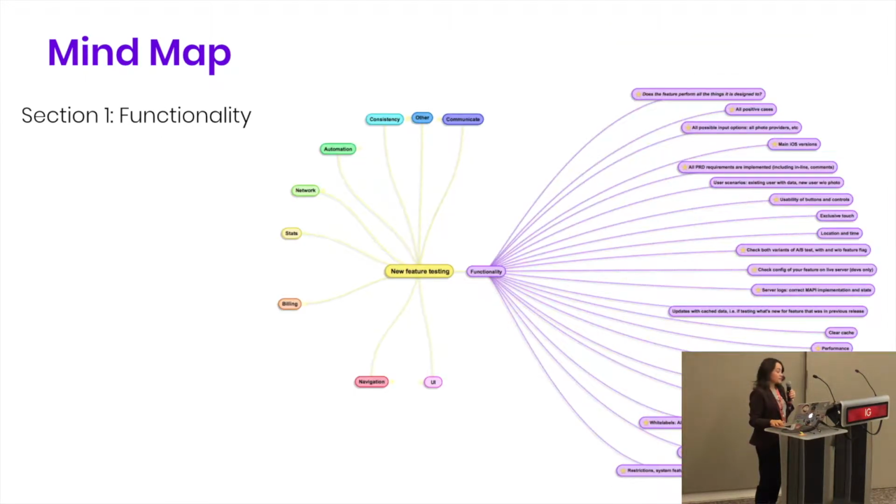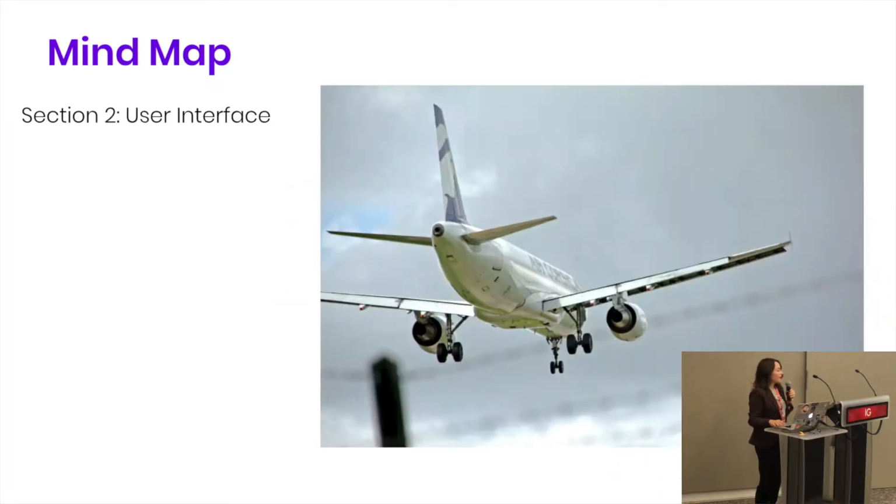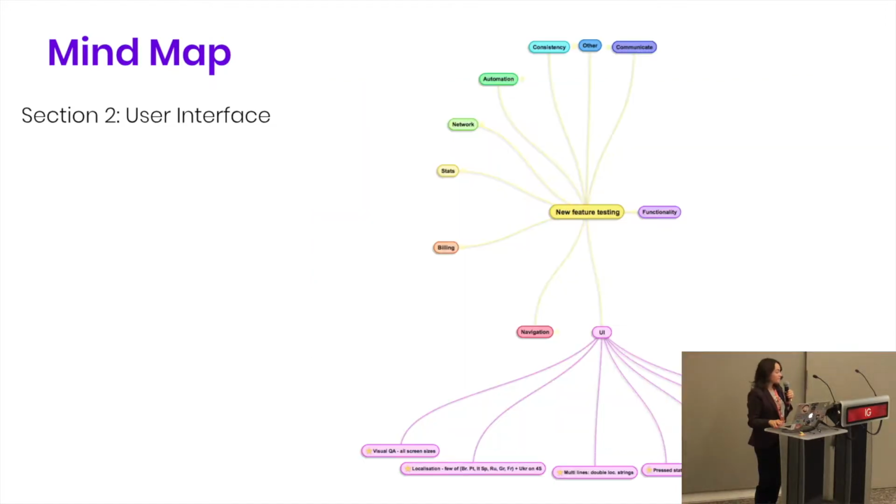It's the biggest one, and the main checks here are all positive cases, main iOS versions, all possible input options such as all photo providers or whatever input options you have in your feature, usability of buttons and controls, different permissions, etc. The next section, which is very important, is user interface.